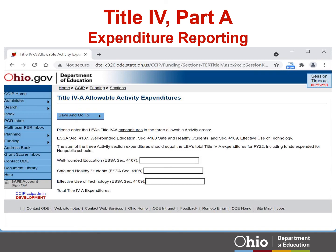This is a draft of the new FER screen. As you can see, there will be places to enter the expenditures for each activity area, and the system will display a total from those amounts. Of course, the total expenditures reported here should equal the total Title IV-A expenditures as reported on your final expenditure report.